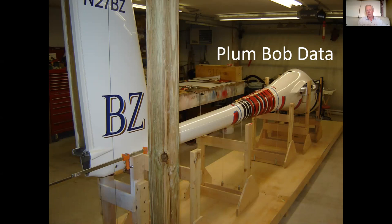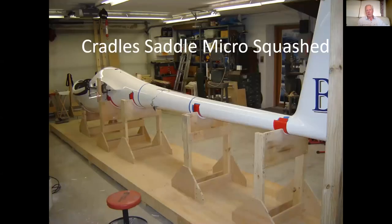So I ended up building a table that was 4 feet wide and the length of the airplane. And that had to be straight and without any warp and twist. Otherwise, you really don't know where to start from. So here I was dropping plumb bobs to get some data.